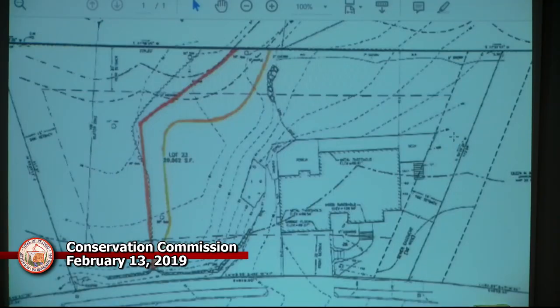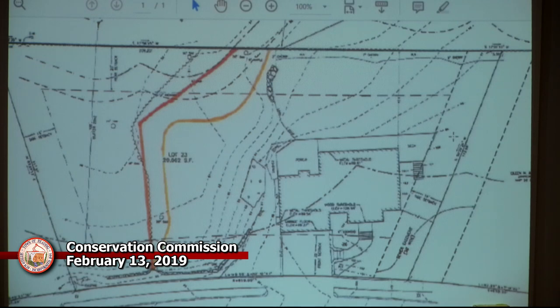And this is the plan, and the red line represents the Carroll's line. And at the last meeting on the 9th, was it the 9th? The 23rd. Sorry, thank you. The 23rd, the commission came up at the meeting with this yellow line. Is it yellow? Orange-ish yellow line. And we went out and we saw that staked in the field.